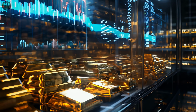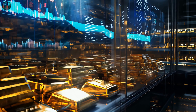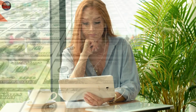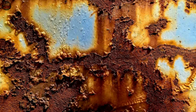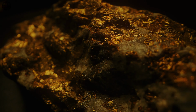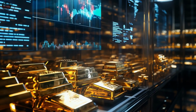So why did gold become the currency globally recognized? Why gold? Why not silver or seashells or salt? Well, at one point, all of those were used as money. But gold had something special. It didn't rust. It didn't decay. It was soft enough to shape, but hard enough to last. And crucially, it was rare, but not too rare. You could find it, but not easily, which made it perfect for trade.